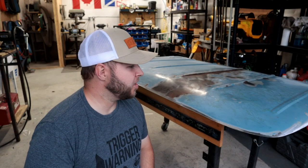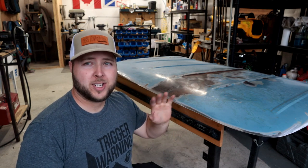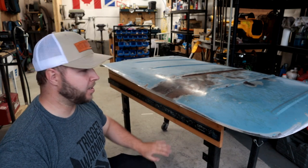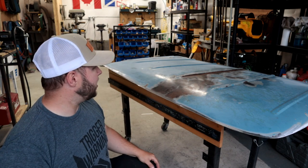Went in for supper, change of clothes, some family time, but I just had a couple ideas sitting on the couch, and I had to come back out tonight just to have a look here. Really happy with how this roof is going so far. Got those edges trimmed up. It's not that jagged, rough looking cut. It actually looks like a nice body panel right now.